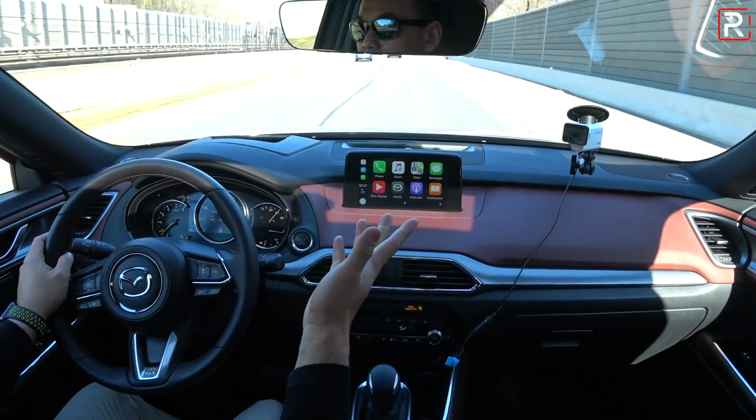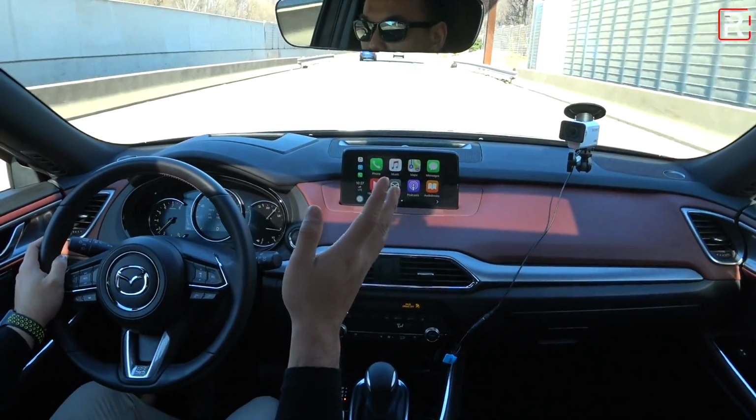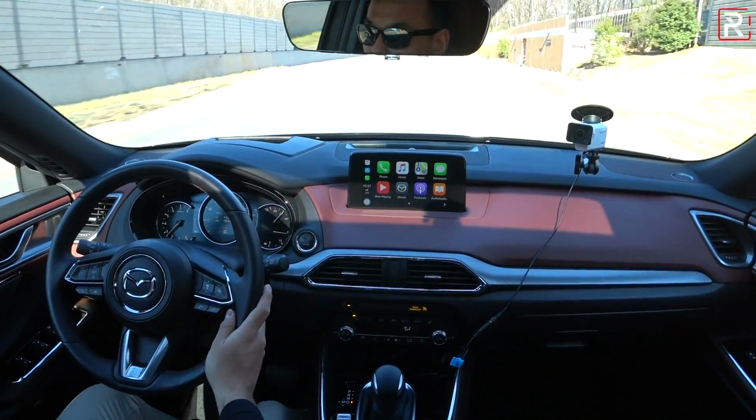Now, in terms of the visibility, the CX-9 is also good in that regard. You have a nice low view. It's not as wide as some vehicles, so it feels nimble, it feels small. The side mirrors are also large.